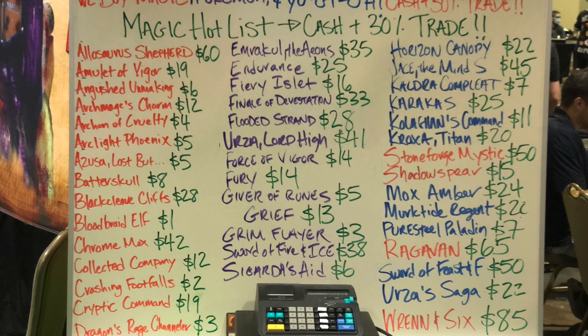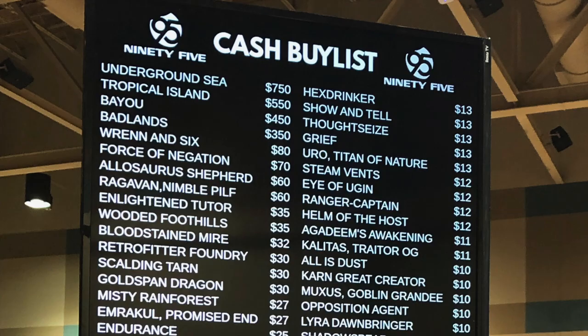So this is the hot list. In terms of hot lists, it's honestly just a list of cards the vendor knows they can move. So that's at this event right now. And the one thing I want to point out was Underground Sea is at $750. For everyone saying, oh, the reserve list, the dual lands.